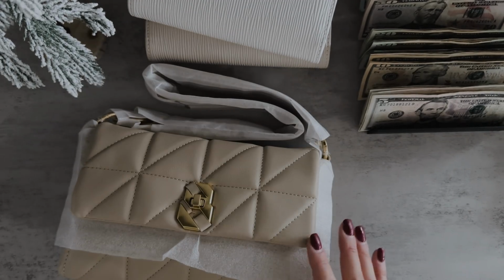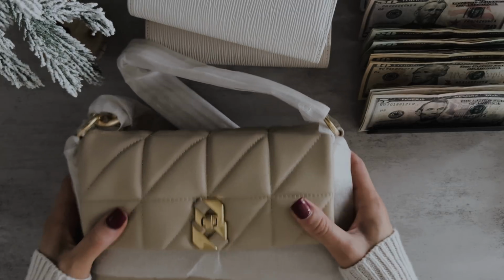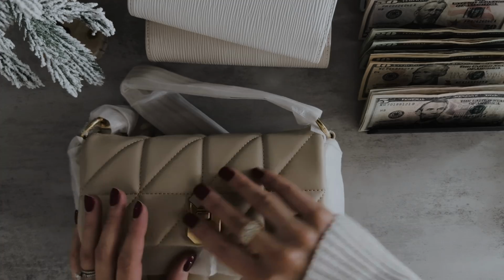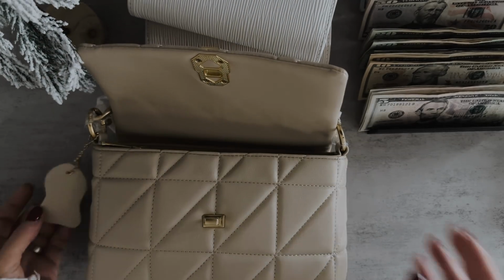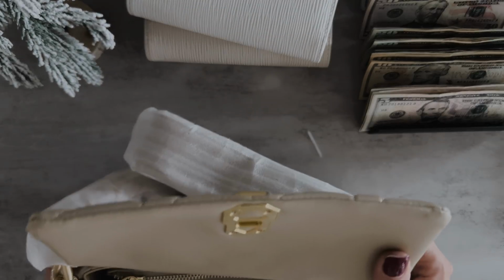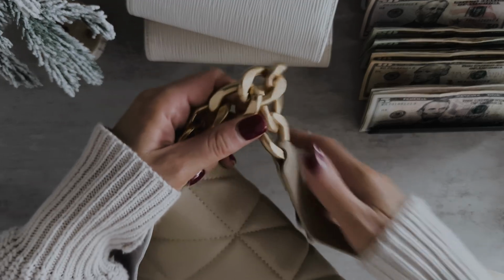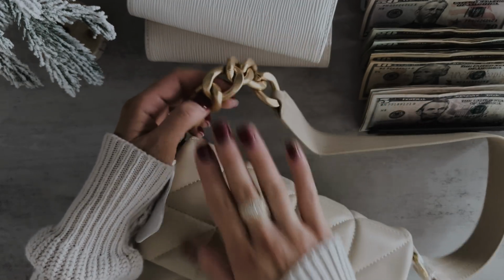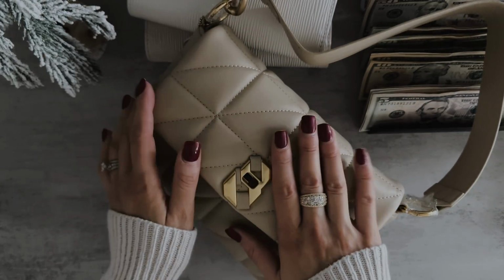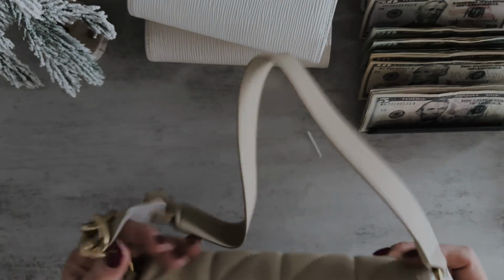Oh my gosh, this is so cute. So I know this is really in right now, kind of like this puffy type material. Oh, this is a lot bigger than I thought it was gonna be. I'm not gonna lie. Oh my gosh, this is so nice. Okay, so this is something that I really loved about this bag, is this huge gold chain. And that's actually why I decided to go with this ring, because I thought that these 2 pieces together, they just complement each other so well. So let's take a look at this bag.